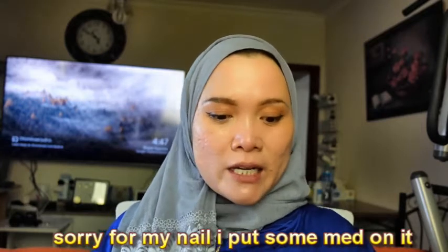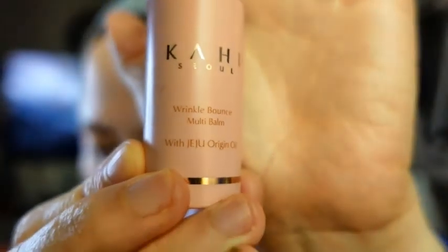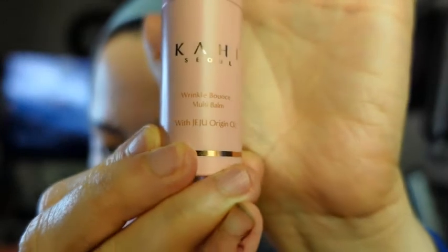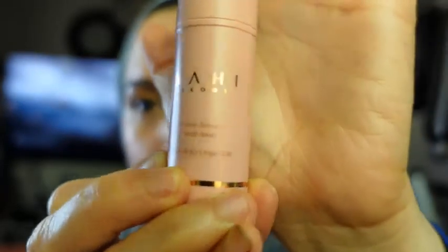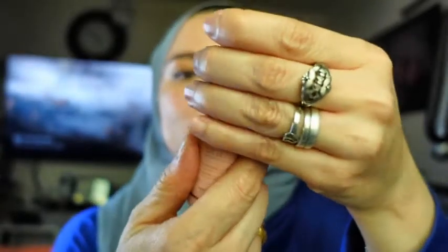And the third one is Wrinkle Bounce Multi Balm, and the price of this one is $31.90. And this has Jeju origin oil and salmon collagen extract as well. If you have dryness anywhere on your body, you can put this. This is how it looks. So this is how it looks, guys. Gives you a glowy skin.